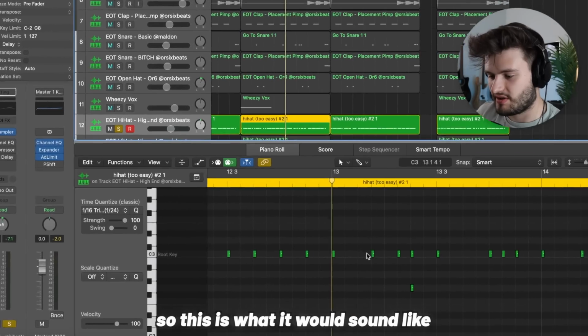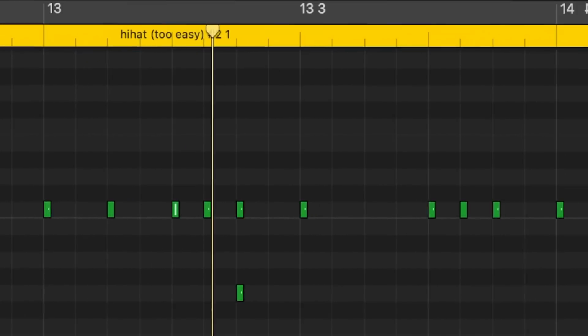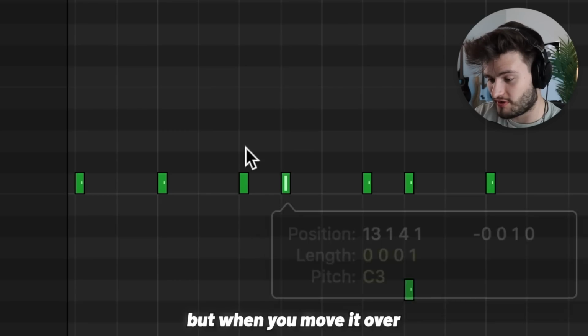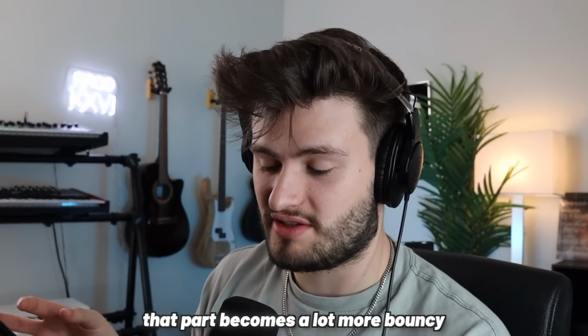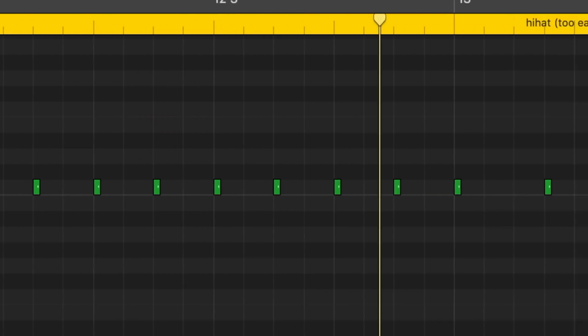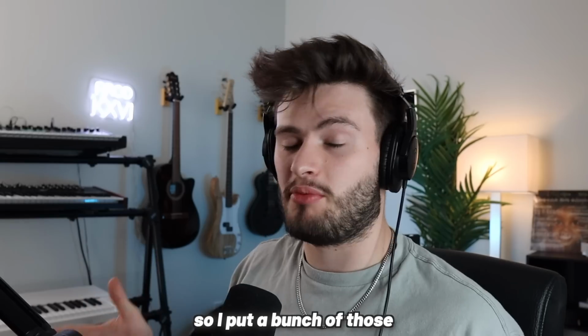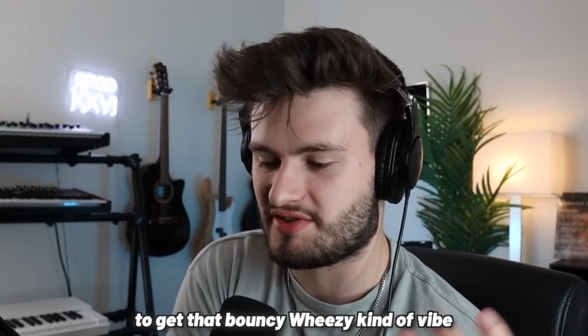So this is what it would sound like where they should be. As you can see, it's kind of basic, but when you move it over, all of a sudden that part becomes a lot more bouncy. You see, it's a little bit offbeat in kind of a good way. So I put a bunch of those in this pattern to give that bouncy, wheezy kind of vibe.